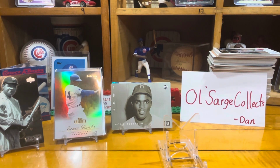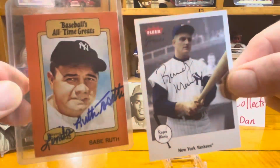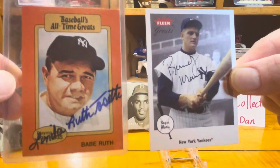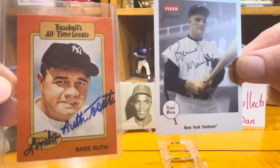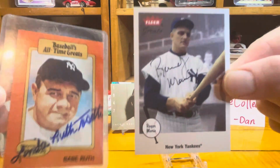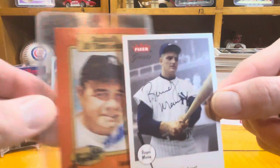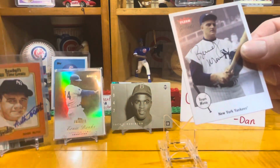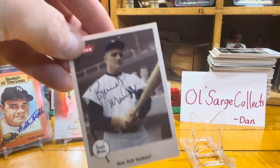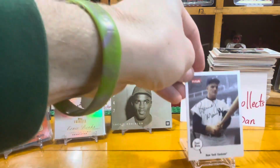I just showed these in a recent video, but here's a Babe Ruth and a Roger Maris card that we sent out to their relatives. This is Linda Ruth Tosetti, Babe Ruth's granddaughter, and she signed it. That's just fun, and she wrote a really cool note. Here is Roger Maris's card signed by his son Randy Maris, and he also wrote a really great little note back. Now again, Roger Maris is not in the Hall of Fame, but we can all agree that he had a great run and did some really cool things for our sport.